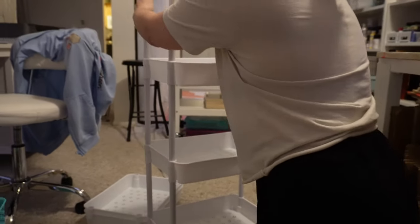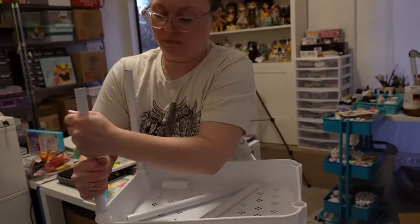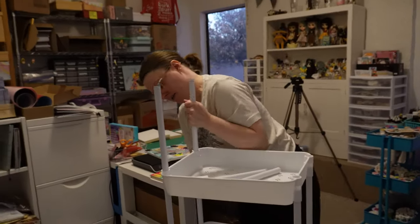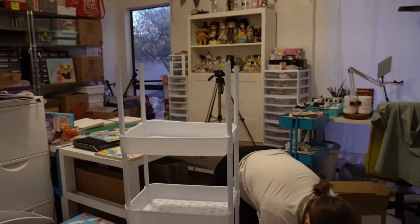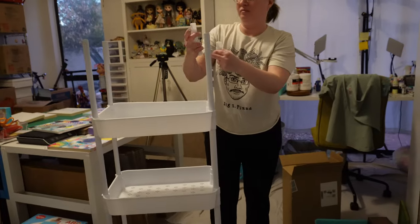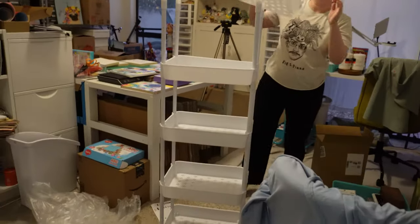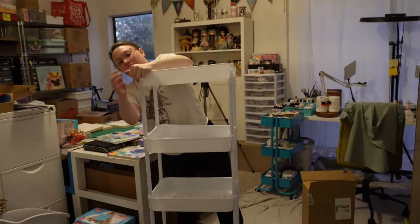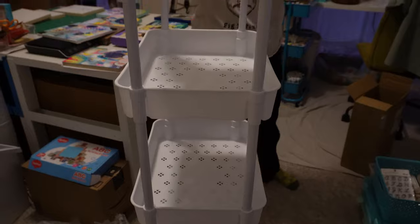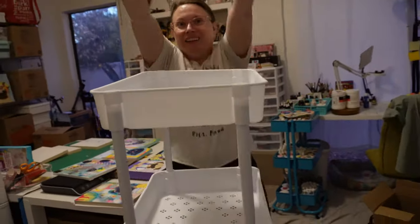Very easy, but there's dog hair on every piece because I put it on the floor and it's gross. Oh! What just happened? Does that look crooked to you? Yeah, it looks crooked. Huh. Well, I'll just tighten it up and it won't be crooked. Hopefully. Okay, it's a little crookedy, but it was really cheap. Okay. Presto. Yay!